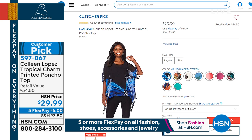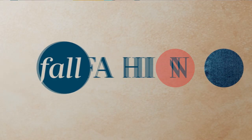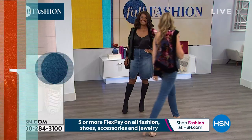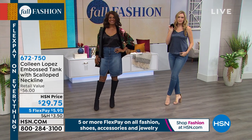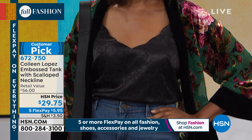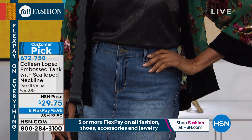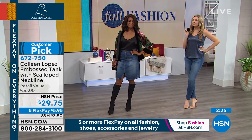But coming up next, it's interesting because when the buyers ask me, you know, Colleen, what's your favorite layering tank? Because if we're going to do a little tank, obviously, it's fun if we can do things that we've test-driven for you a little bit. So this, my friends, is my favorite layering tank. It is beautiful. It is a customer pick on hsn.com. It's getting great, great, great reviews. And it is just absolutely adorable. So what we're doing today is we're offering it in several colors.